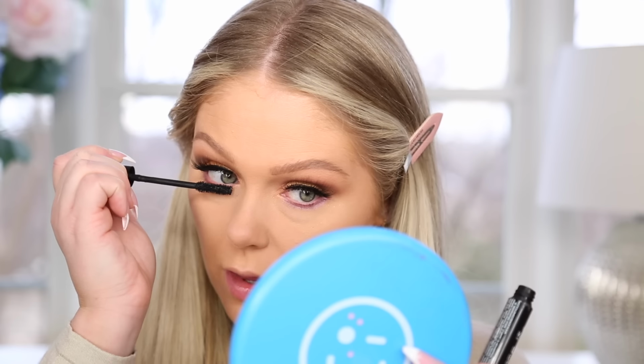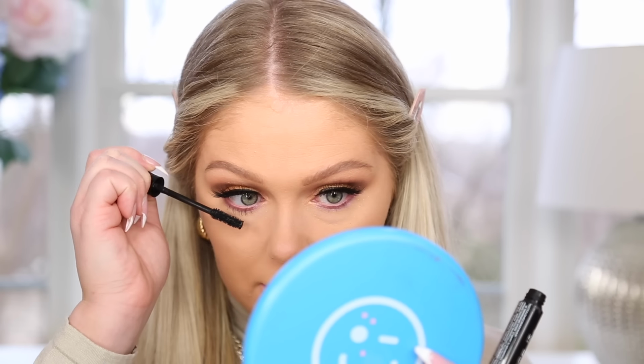And going in on this eye as well. Super, super pretty. Love that. I'm just gonna go in with a little mascara on my lower lashes now to finish off the eyes, but those lashes, I feel like very impressed. Everything too, and the eyeshadow. So I guess all of Milani so far.